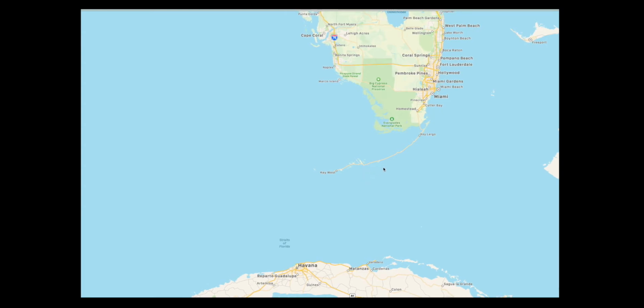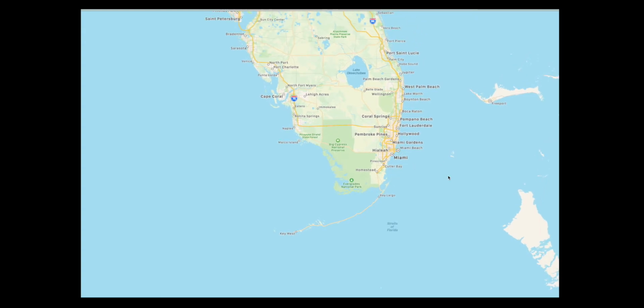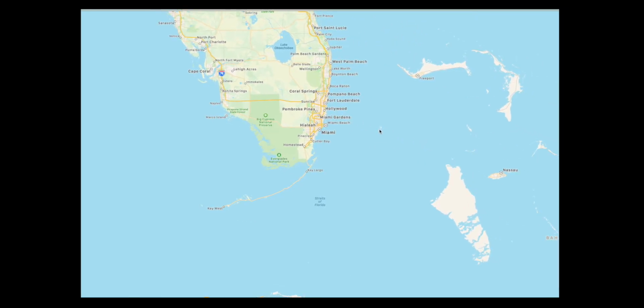And they say they're the best beaches and snorkeling in the United States, better than the Florida Keys. So after that, we're going to work our way up the Keys over here to the Miami area. And this right here is the closest island of the nation of the Bahamas that you can go to. It's called Bimini.